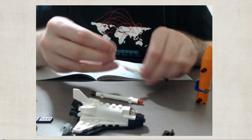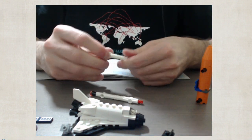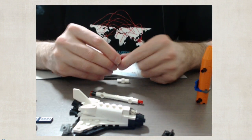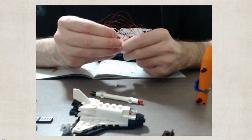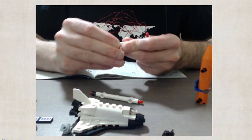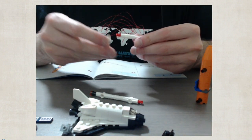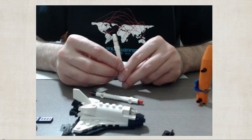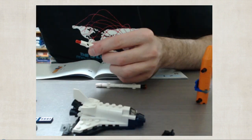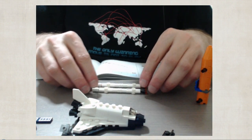And then we just got to put the little tops on. Which doesn't seem to want to go on fully. Oh, get in there. No, I don't think they go all the way in. There's a little bit of a gap there. I don't know if that one's just an ill-fitting piece or not. No, the other one's the same. That's fine.